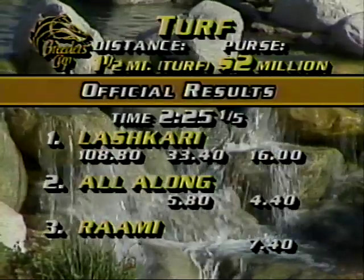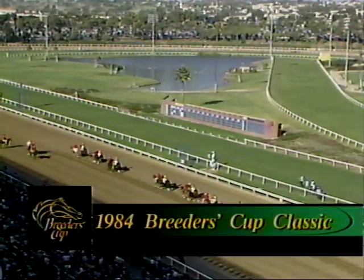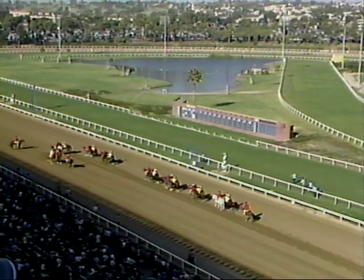Lashkari lit up the tote board, paying $108 to win. Imagine putting up over $300,000 to run a horse in a race where no one thought he had a chance. That's what Bill Allen and partners did for the first Breeders' Cup Classic.